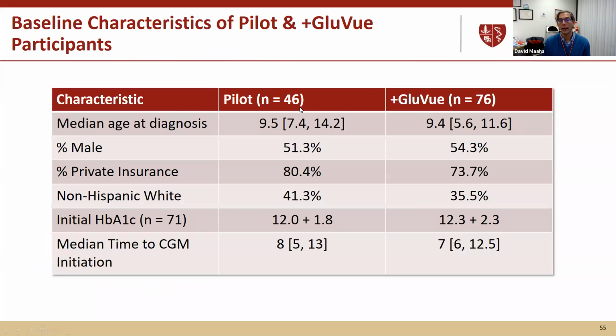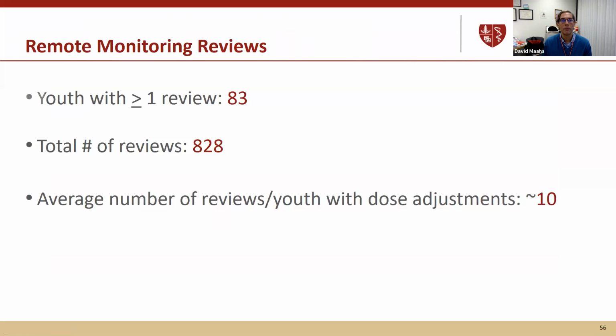All right, so how is this remote monitoring helping out compared to those who didn't get it in the pilot study? And so again, we had the 122, the first 46, this tool wasn't up and working. We've got similar characteristics on these different factors. Actually, we've got slightly more who are on, fewer who are on private insurance and more who are on public insurance in the remote monitoring because we were able to get funding to start everyone on CGM.